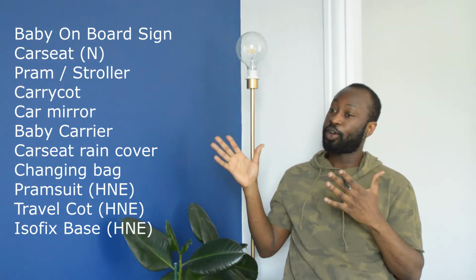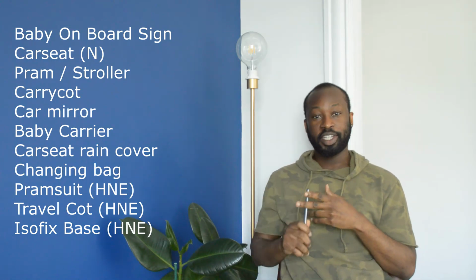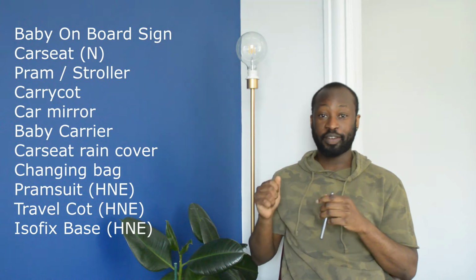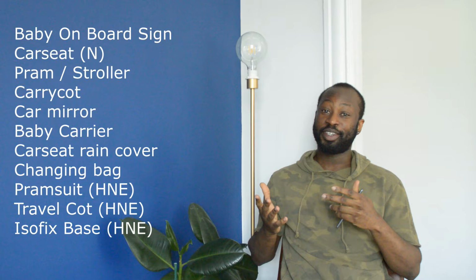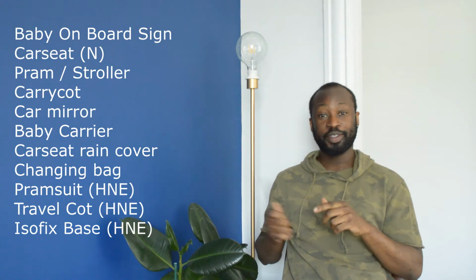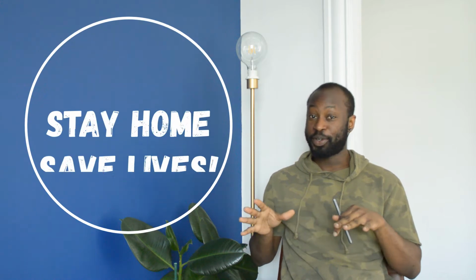The things that we have on our list, we have your car mirrors, your changing bags, of course rain seat covers, especially if you live in Britain. It's almost always raining, but we are used to that. Travel cot, for those of you who love traveling. Of course it's coronavirus, so there will be no traveling for a while for us.